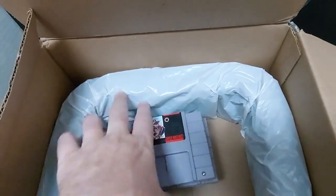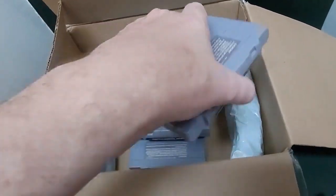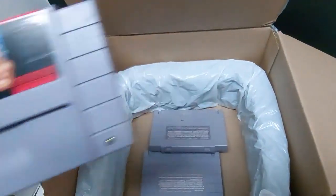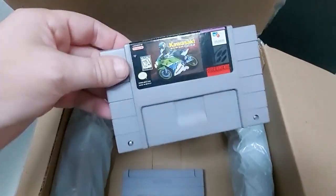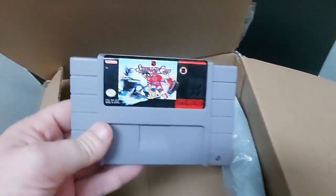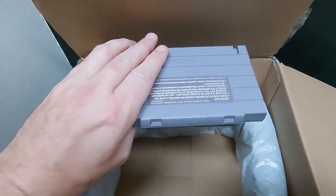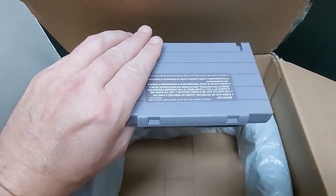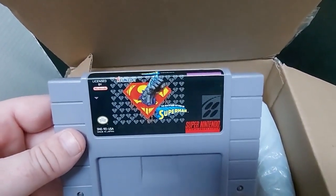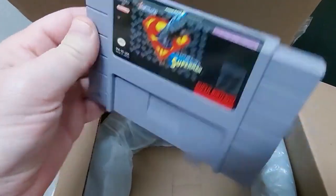I'm trying to save that one game for last. Let's see. Yeah, it's this one. All right. Then we got Super Punch Out. Most of these are in really clean condition, too. Kawasaki Superbike. Stanley Cup. And the best one out of the entire lot was this one right here. This is worth the entire amount that I paid. We've got the Death and Return of Superman. Fantastic, fantastic find. That's in really clean condition.